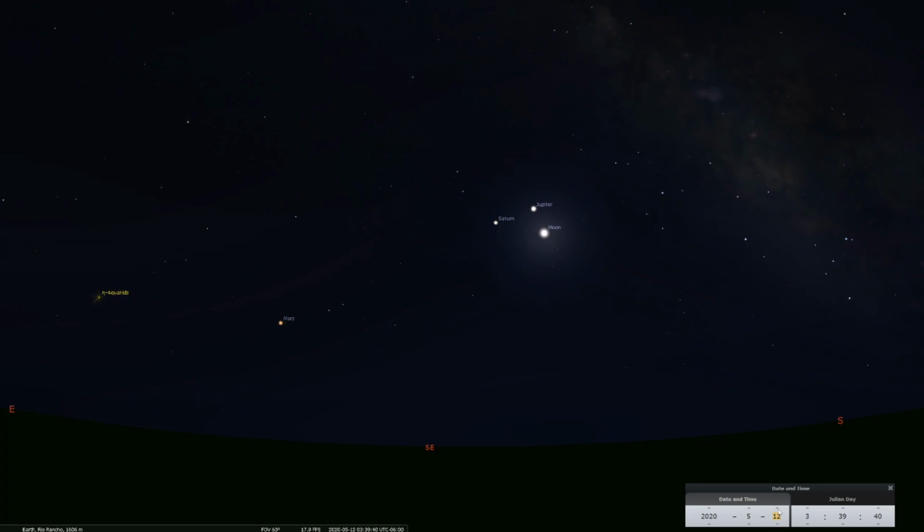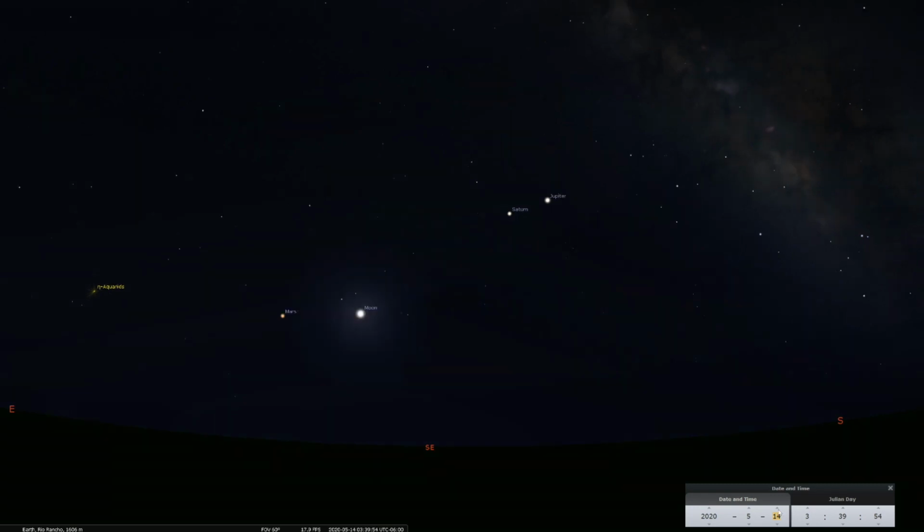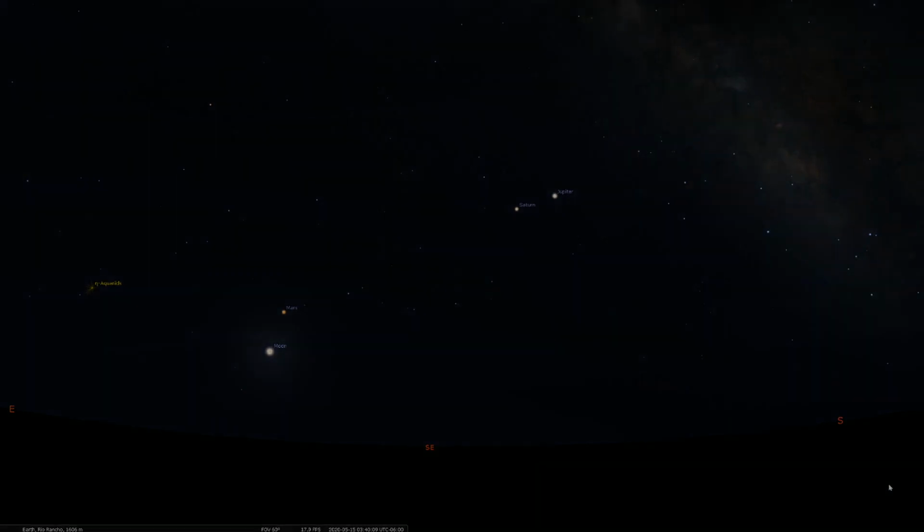So this is the 10th, the 11th, the 12th, all at the same time, which is 3:35, 3:40 in the morning. So on the 12th, you'll see the moon will be right below Jupiter, making a nice triangle with Jupiter, Saturn, and the moon. On the 13th, you'll see the moon will pass both of those planets and be between Jupiter, Saturn, and Mars. On the 14th, it'll be close to Mars. On the 15th, it'll have already passed Mars. These are those conjunctions. Again, they look close to each other in the sky, but they are not actually next to each other. Just an optical illusion.